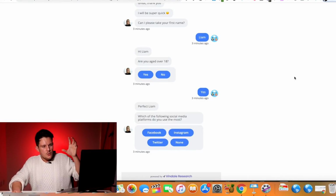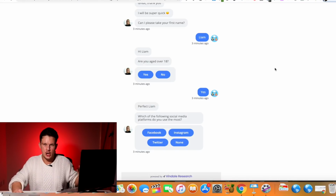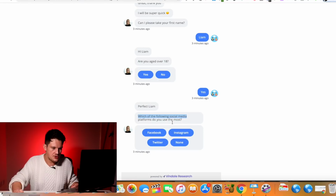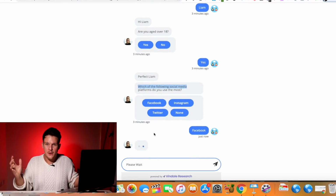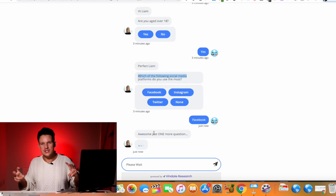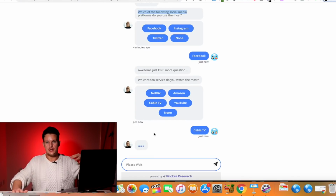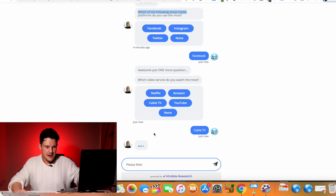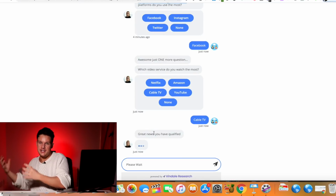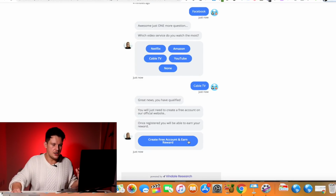And you might think, would it work well? Is it better just to send them straight through to the offer? Because a lot of people cannot be bothered to speak to a chatbot and answer loads of questions. Like with this one here, I'm saying, which of the following social media platforms do you use the most? And then they select one. That question is irrelevant. It doesn't matter at all. I'm just asking them a few questions to make it almost seem like this is the survey. And then I go, "Great, you've qualified for the survey. All you need to do is create an account." So they're micro commitments, which just build up the trust and increase the conversions when they get to that page. And then they click create free account and earn reward.